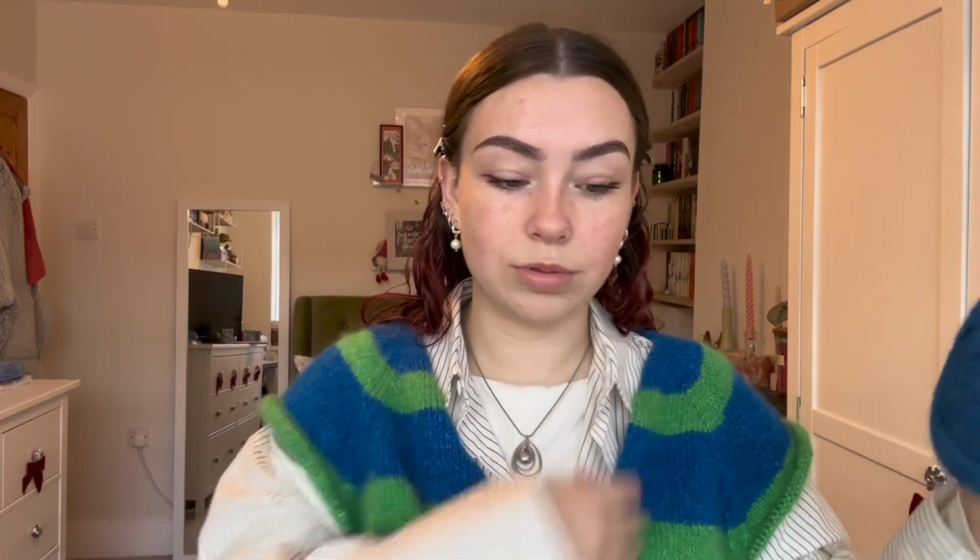So yeah, this is the Drops Air. I can't even remember exactly what colour, but if you're interested, just ask in the comments and I'll be able to let you know. But yeah, really like this. I already know that I like this yarn. It's super nice to work with. It's very soft. It's not in any way, I would say, itchy or irritable. So if you're sensitive, then this is maybe a good option for you. But yeah, I'm just basically gonna keep going on this. I don't think there's really much more to say.